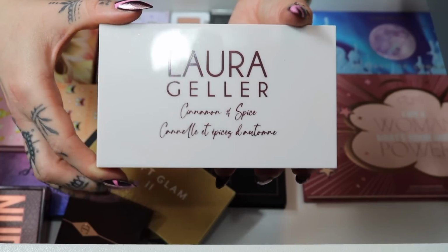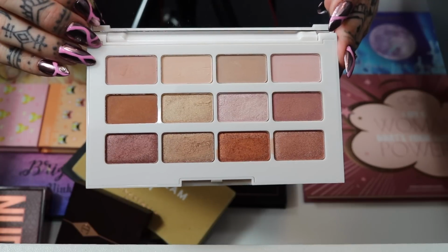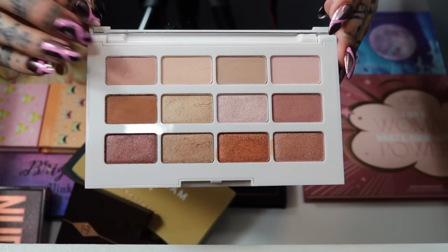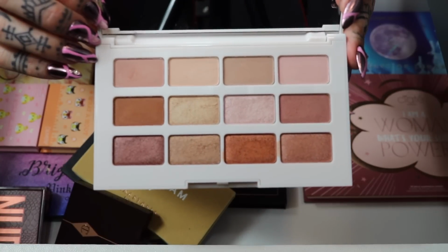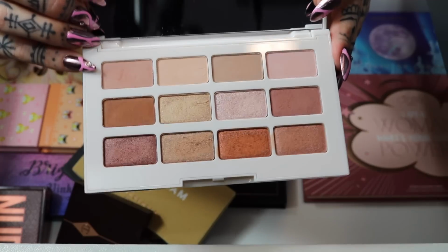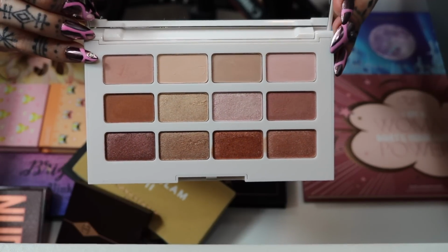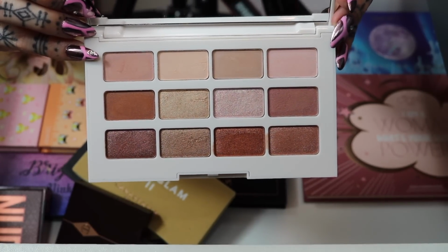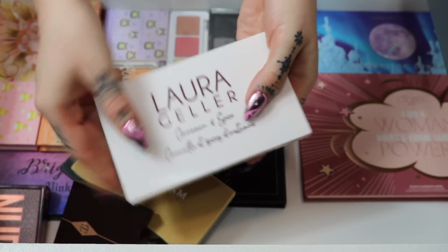Then I have the Laura Geller Cinnamon and Spice. And again, it's the same kind of deal. A pinky toned kind of neutral palette here. I do definitely blame the subscription boxes that I had for such a long time. I got a lot of eyeshadow palettes in general, but I felt like I got a lot of repeating kind of themes as well. So that's why I am so heavily stocked up on certain things. This is another great eyeshadow palette, but I am keeping too many at this point.